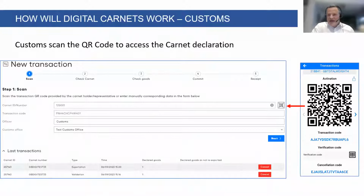Once the Carnet user gets to the customs, what they will do is they will present the QR code. You can see this on the right-hand side. That QR code will be presented to the customs. Customs will log into their portal and they will scan that particular QR code. This will then allow them to see what items have been declared, what goods are being taken. They can also see previous transactions on that Carnet, and then it allows them to add any additional information and then commit the transaction.